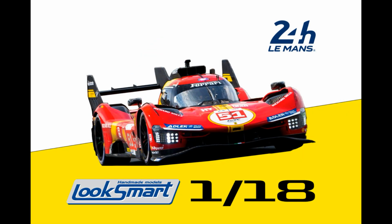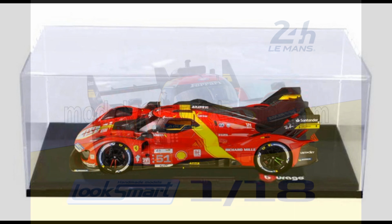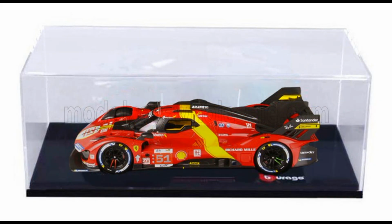Rival brand Luxmart will also come with their own version, which will be less expensive, I think, but still very detailed for sure. Burago have also announced a version of their own, which will not be as detailed, of course, but also nowhere near as expensive as the Luxmart, and never mind the BBR. And from the pictures we've seen of it, I don't think it looks too bad.